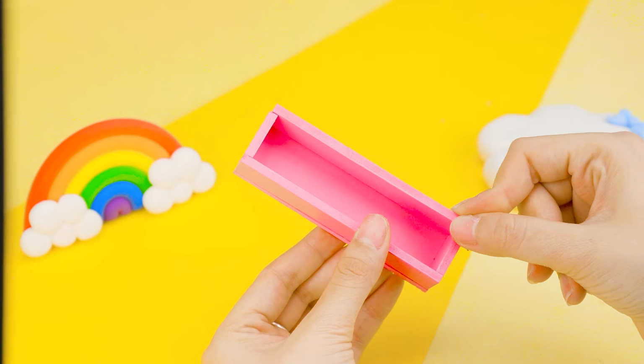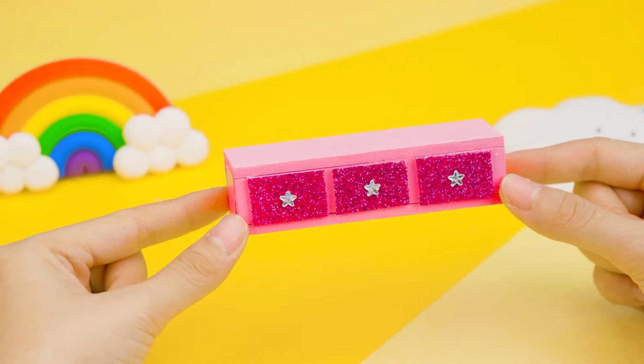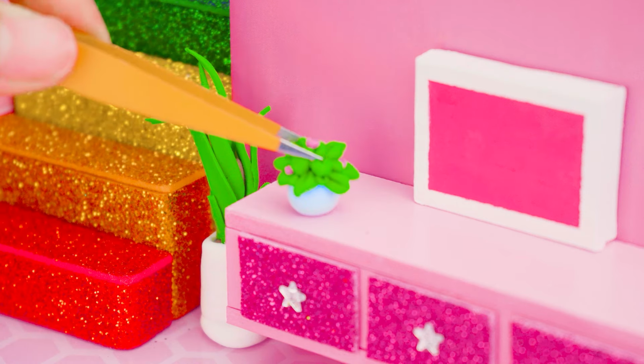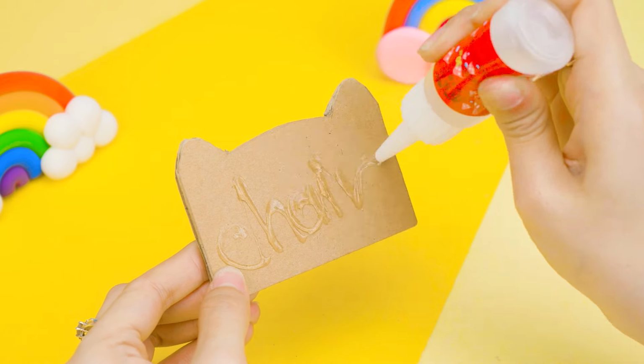Sofa. Do you like watching TV? Watching TV helps us reduce stress, but don't watch overtime. I'm going to make a sofa for our friends to sit when they come too. Let me make a beautiful and soft sofa.